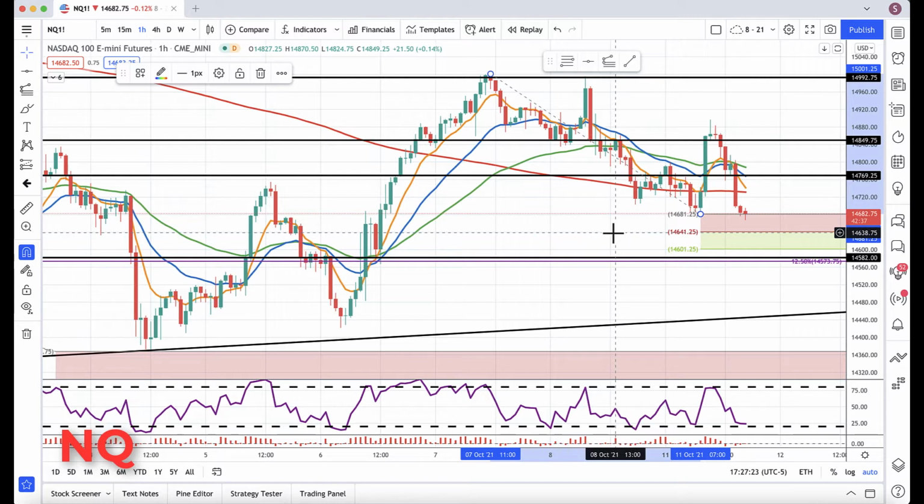So minor level, next one down on selling pressure is 14.641. Then we have 14.601. We have a lot of support levels in there, 14.582 and 14.573. So we have a lot of support zone coming right down here. So that's where on the next dip I'd be watching for potential reversal patterns.